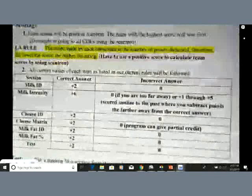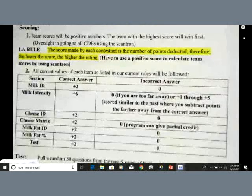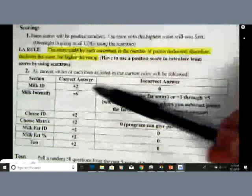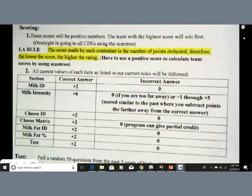Down here, I have listed the scoring for each item. Our contest rules stated that everything was 2 points apiece. The only thing that will not be 2 points will be the milk intensity. It will be scored exactly how Nationals does it. The 2 points for a correct answer will be a positive 2, and you can see here in most instances it will be a 0 if we're an incorrect answer.